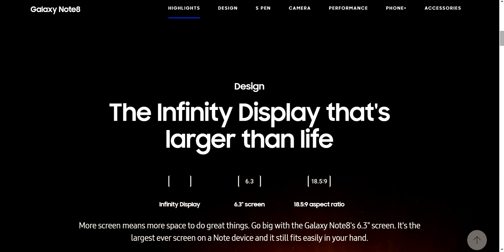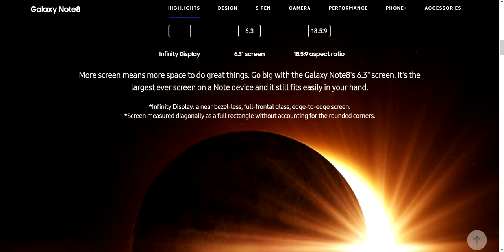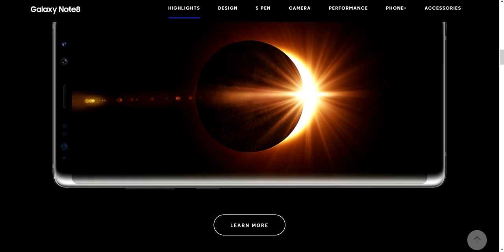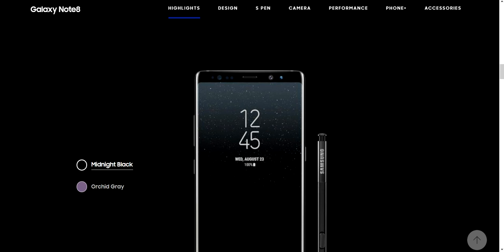And we have the 18.5 by 9 aspect ratio, which is going to be kind of weird, but if you want to have a taller display, you're going to have to sacrifice some aspect ratio. You're going to have some black bars when you're watching a video, but they have an option to crop it, so that's pretty cool. So here's the solar eclipse. I'm not sure why that's there, but it probably has something to do with their advertising.